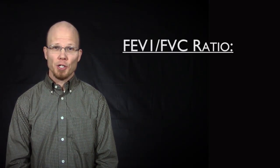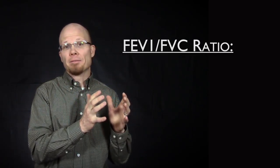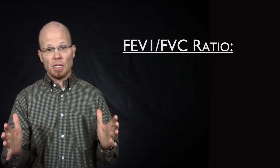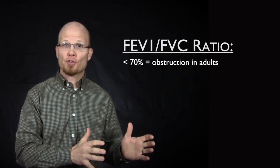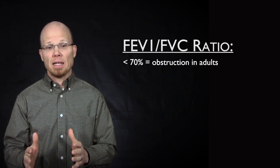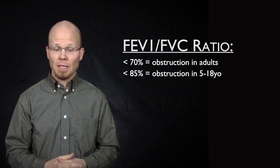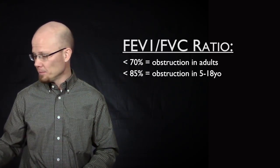Let's talk about the FEV1 to FVC ratio. This is a ratio of the amount of air that you can blow out in the first second to the total amount of air that you can blow out generally over 6 seconds. Less than 70% indicates obstruction in adults. In kids ages 5 to 18, less than 85% can indicate obstruction. In that case, we are mostly dealing with the diagnosis of asthma.